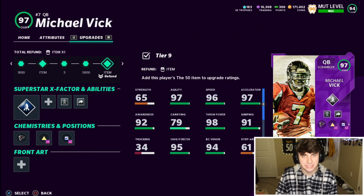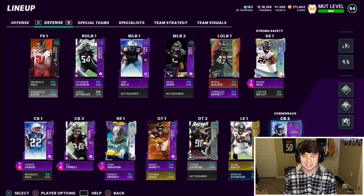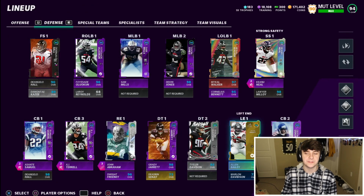We need something better than this. I would love a 99 soon for all my team. Personally, I say a free safety would be good for the theme team. Besides that, no one else really needs an upgrade. A left end needs an upgrade here. Besides that, I think the defense is fine.